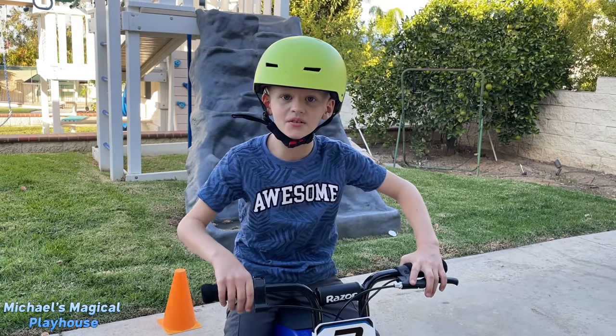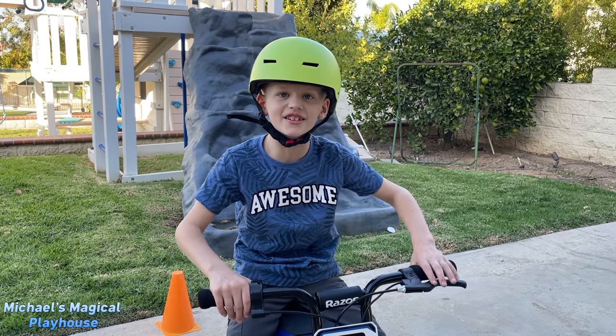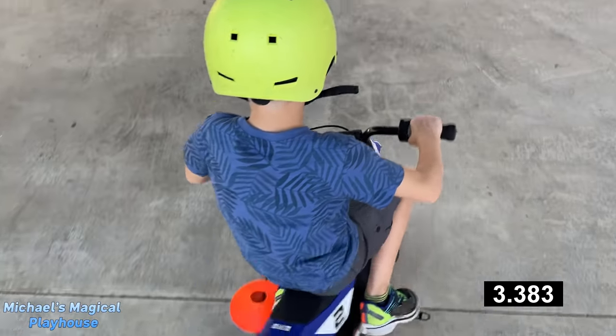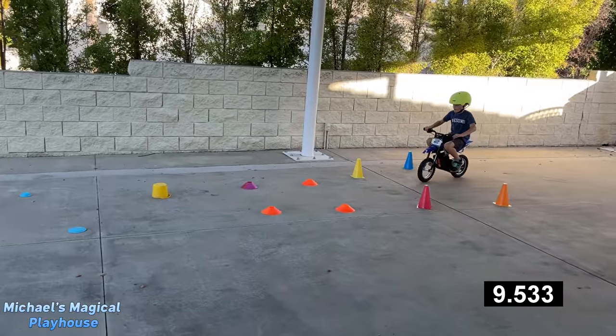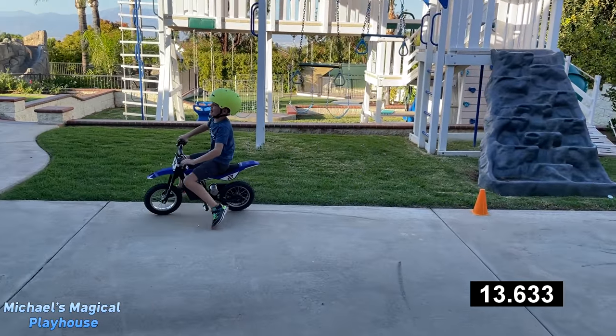This time I'm going to try to do the whole course in 12 seconds, but I'm not going to touch the cone. I'm going to drive by. On your mark, get set, go. And he's off. Got a fast start, here he comes. He's not slowing down, quick. Oh, he did it with a half a second to spare. Yes.